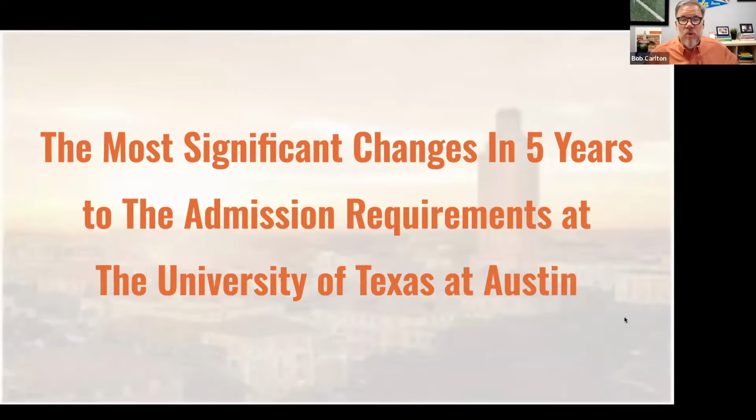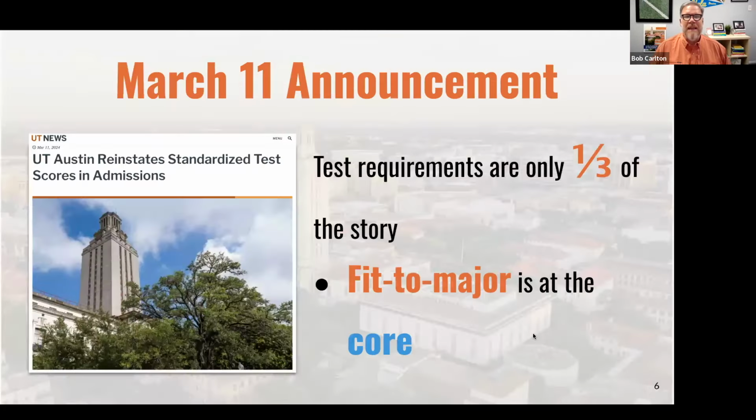Now, UT this year announced the most significant changes in 5 years, the most significant changes to their admissions requirements since the beginning of the pandemic. They announced it on March 11th, and the change in standardized tests got all the press. This is the headline on the UT admissions website, and it is a big shift.